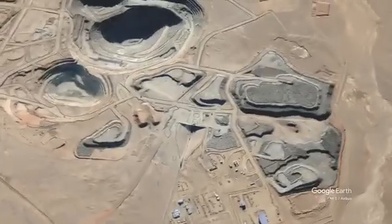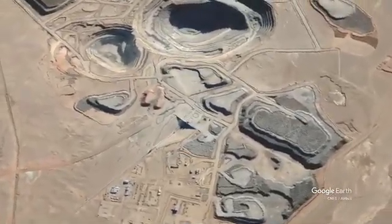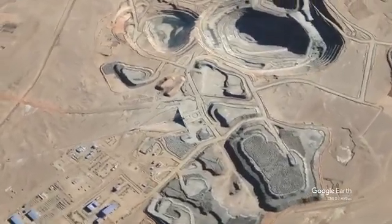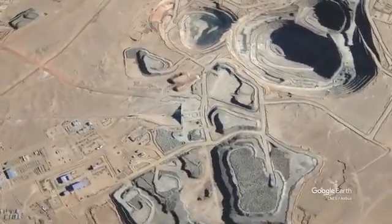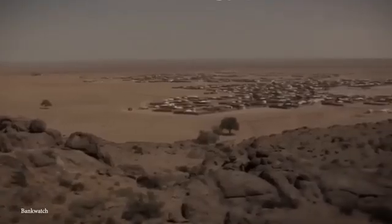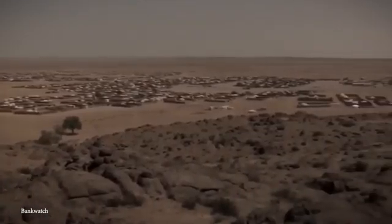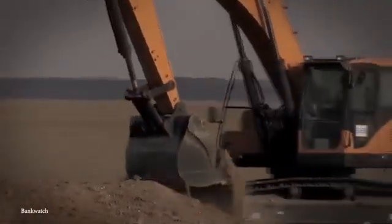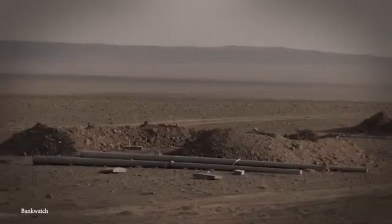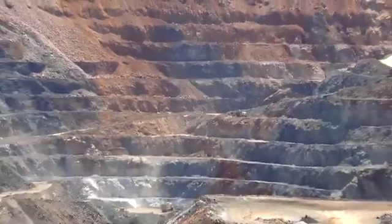The discovery of this deposit in the early 2000s was a game-changer for Mongolia. The mine is around 50 miles to the north of the Mongolian-Chinese border, and it's known for its vast reserves of copper, gold, and silver. Now, the name Oyu Tolgoi translates to mean turquoise hill in Mongolian, and it definitely has an unusual color because of the presence of turquoise-colored copper minerals in the area. The quarry is a joint venture between the Mongolian government and the Canadian mining company Turquoise Hill Resources, which is majority owned by the multinational mining giant Rio Tinto.